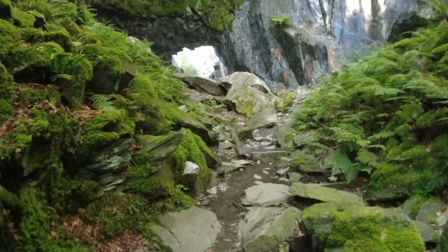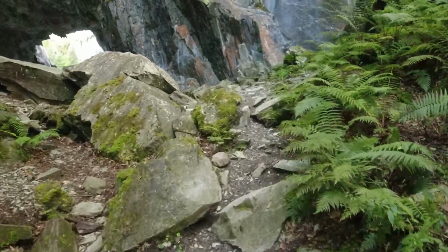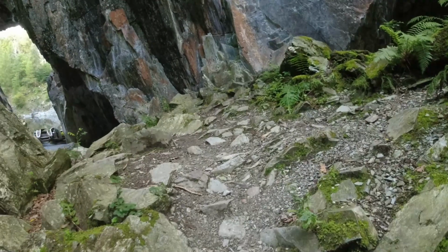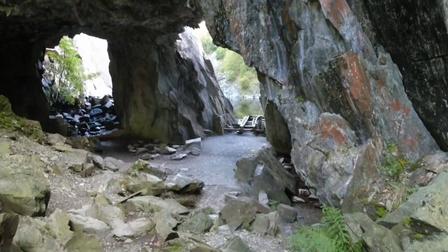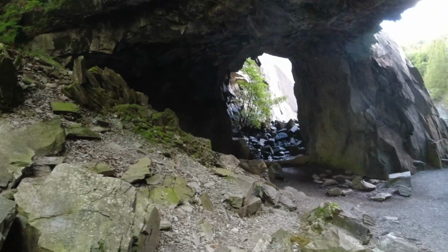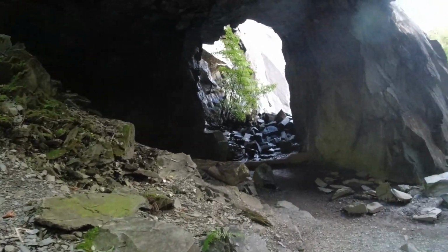There we go. See the first opening. This one could be where the old crane is, or part of the old workings. Yep, there we go, look. In that photo earlier, that was the eye. Yeah, you can hear it all dripping down as well.